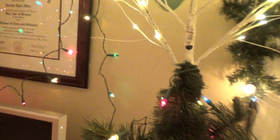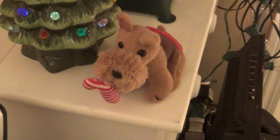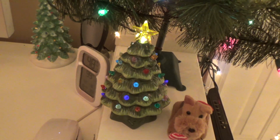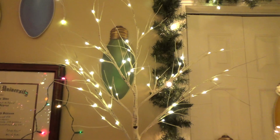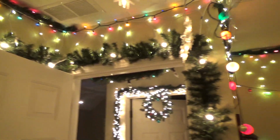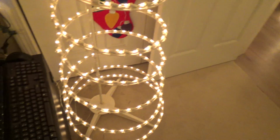Here's another fairly old tree, very similar in style to that one, with another string of older mini lights. It's the same string as that one, same kind anyways, as this. So that's on there. Little dog, another tree with a single light inside that's also battery operated. And I have this birch tree here. Some giant lights on the wall. And we have the garland with C7 lights along the door. The spiral tree.